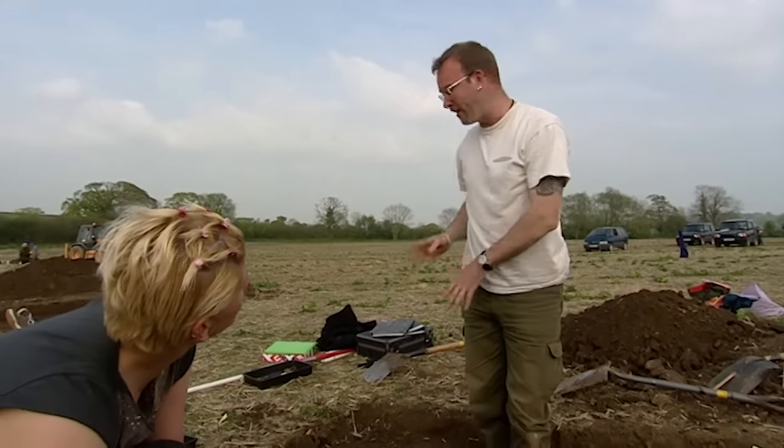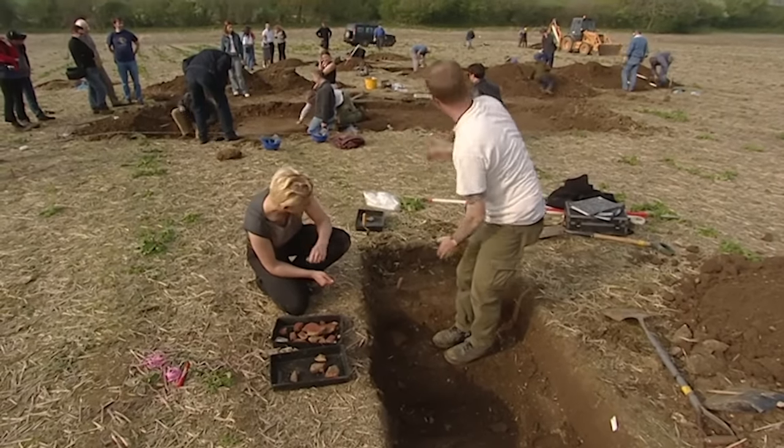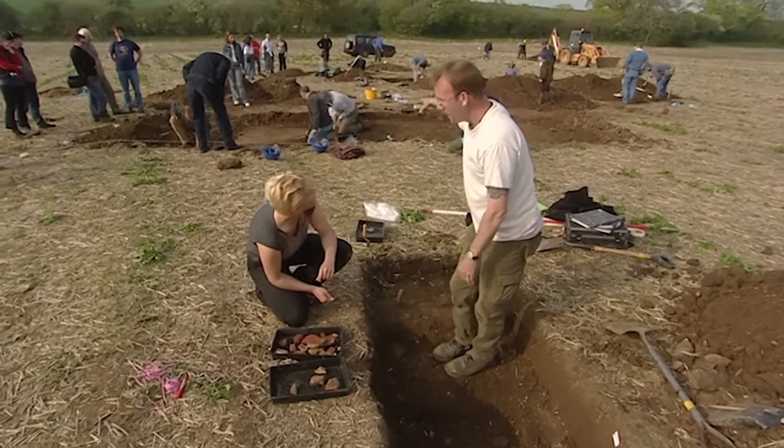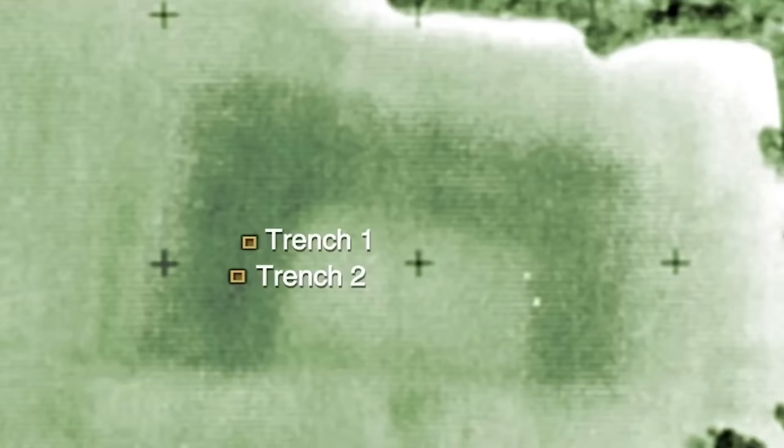So, bearing that in mind, we've decided to extend the trench another metre this way. We might be able to find the wall here. And it might be the wall which is associated with the mosaic room over there, or it's an entirely different room. So David's test pit becomes trench 3.